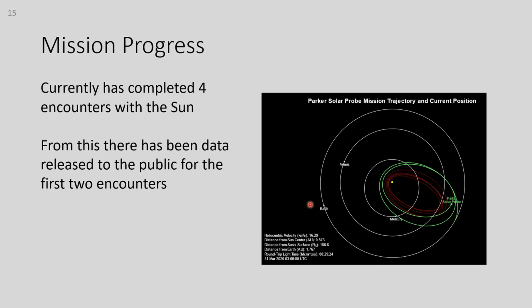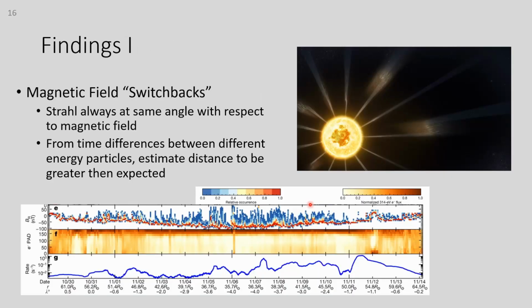So far it's still early on in the mission. Right now it's only reached up to around 30 solar radii, but eventually it will get much closer, up to, as before, around 10. So far data has been published for the first 2 encounters at the maximum perihelion distance, and so that's what we'll go over next.